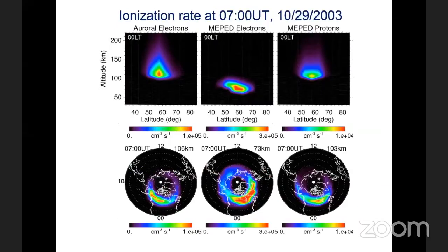However, even though the energy from the more energetic particles from the radiation belt is small in terms of total power input into the upper atmosphere, because they have higher energy, they penetrate much deeper into the atmosphere, and therefore have a different kind of impact on the system. So what I'm showing here is the vertical altitude distribution of ionization rate by the different energetic particles. On the left are the aurora electrons with energy less than 30 keV. The middle is the MEPED electrons with energy greater than 30 keV, and the protons on the right-hand column.